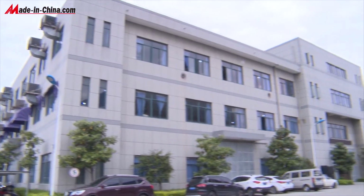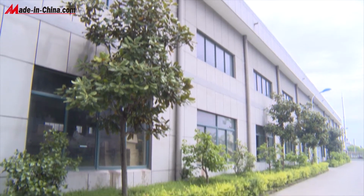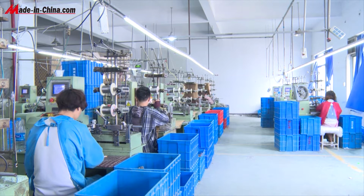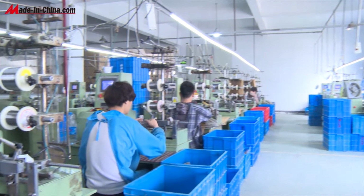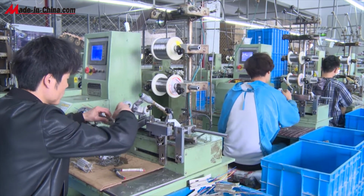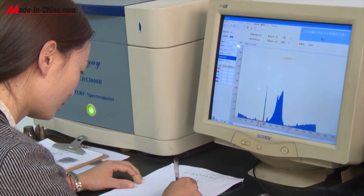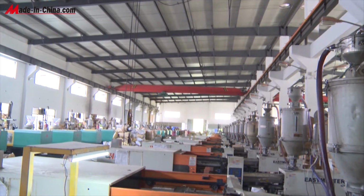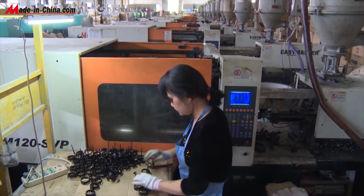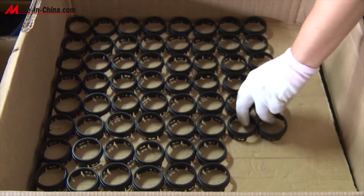It covers a total area of 26,000 square meters with a floor area of around 23,300 square meters. There are currently over 600 workers, including teams of over 50 technicians responsible for the development and handling of electric hair dryers. This is our injection molding workshop with over 80 injection molding machines, some of which are manually operated.